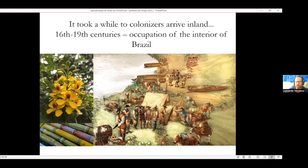But after a while, as there was competing sugar production coming from the Dutch colonies in the Caribbean, there was a big crash for this product, and Portugal suffered a lot. Then they started to explore the inland, the interior of Brazil, moving to the west. A similar procedure, I guess, to what happened in the United States, arriving east and moving inland.